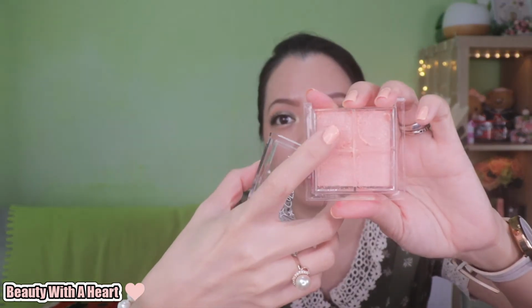As you dears probably can see from the packaging, this is a clear plastic packaging. These are not the magnetic palette as usually Colourpop's packaging are, but they came with a very sticky glue. So when I depot them and place them on the magnetic palette, it is very hard to move them around once you place the eyeshadow onto the magnetic palette.